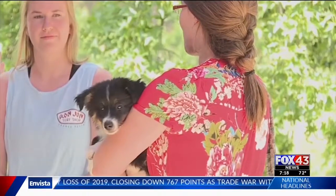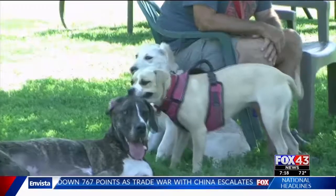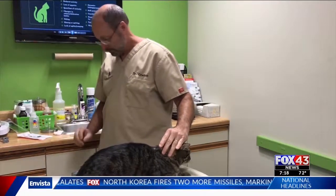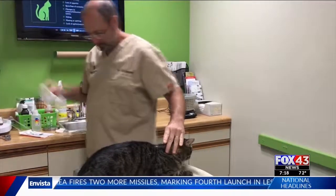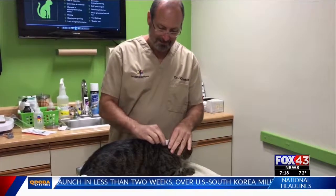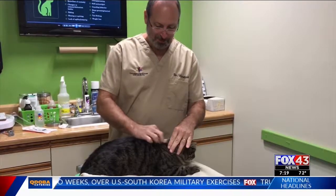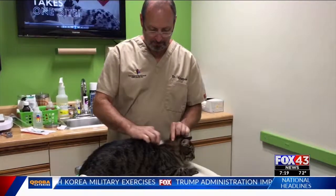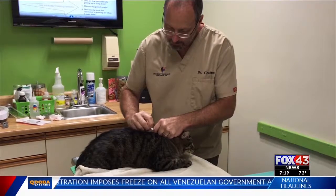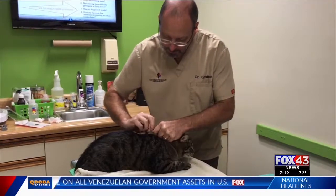What does microchipping entail? It is basically like any other injection. It's a slightly larger needle. It is a large grain of rice sized electrical transponder that's implanted generally between the shoulder blades along the back of the pet. Some species are done in other places, but in dogs and cats we're generally looking at between the shoulder blades, similar to other vaccinations or injections.